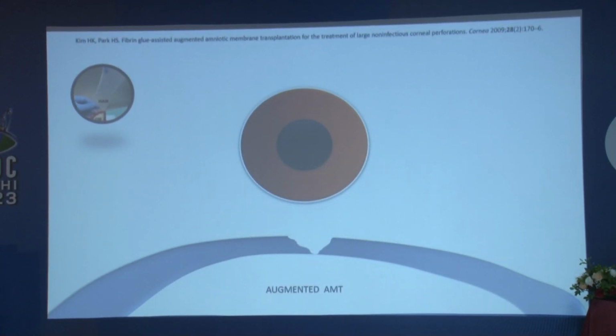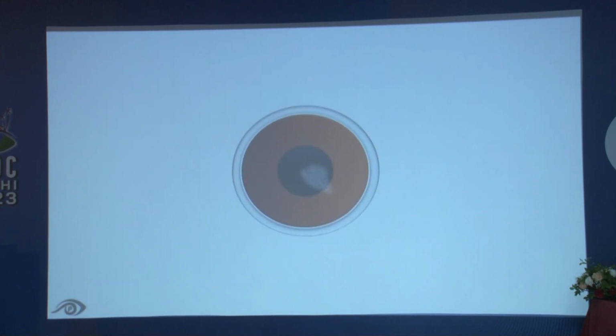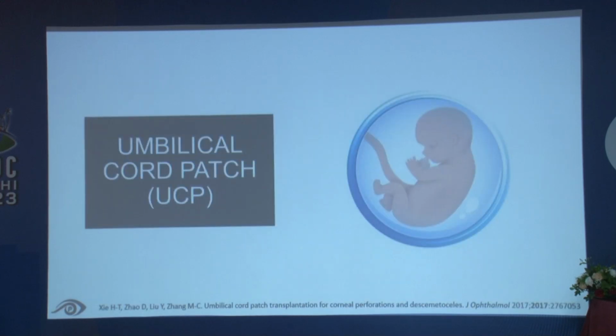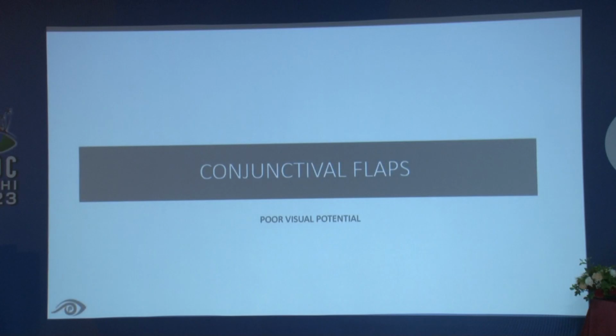And another method is called the augmented AMT, where you use 5 to 7 layers of AMT and then fill that perforation. And then you can use another layer of AMT and then suture and augment it with the fibrin glue. And the main aim is you have to wait for it to scar. Once it incorporates into the cornea, it's going to scar, and then you can place a keratoplasty in future if it's in the visual axis. Some studies have also been tried using the umbilical cord patch as well.